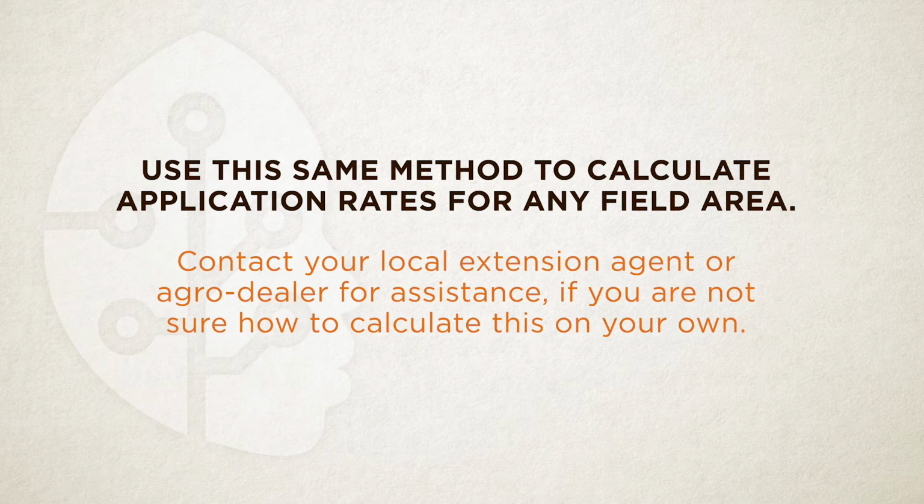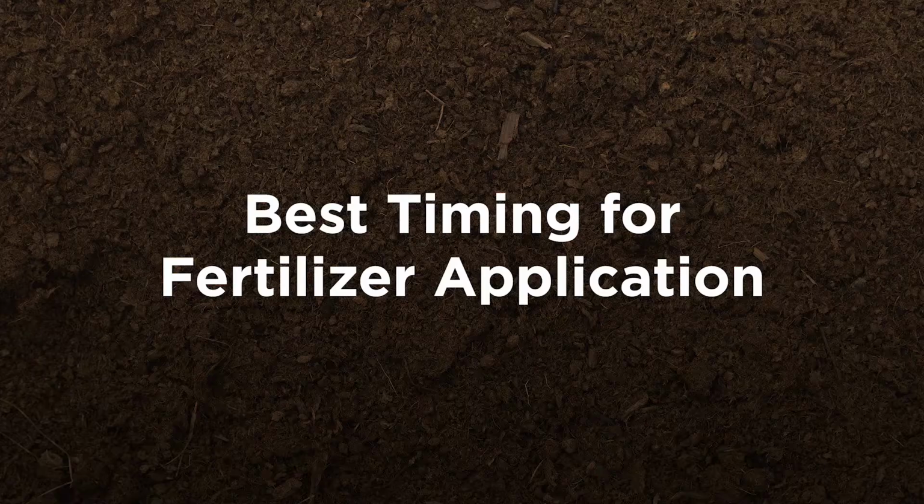You can contact your local extension agent or agro dealer for assistance if you are not sure how to calculate this on your own. Now, let's discuss the best timing of fertilizer application.